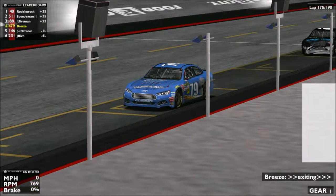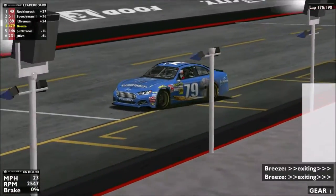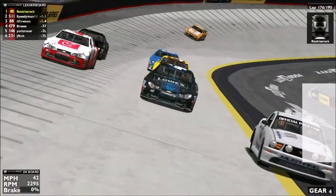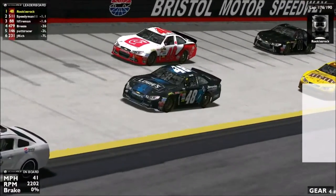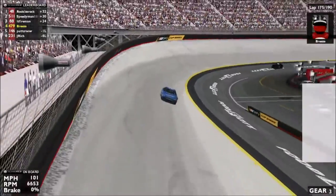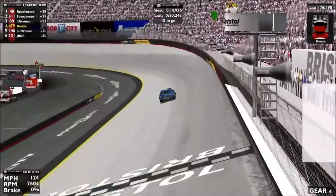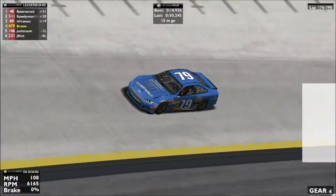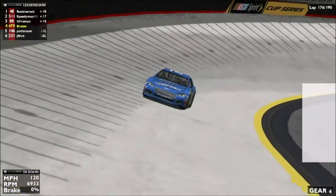Breeze is complaining to his crew. You can't see him, but there are people actually working on his vehicle. So he should be right now on the lead lap. You have to go ahead and catch him up. And he is too, going as fast as he can. Believe me, he's not going to make that mistake again.